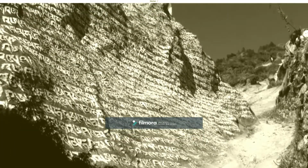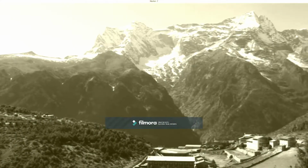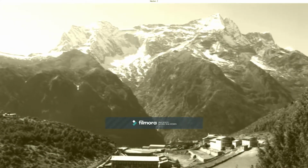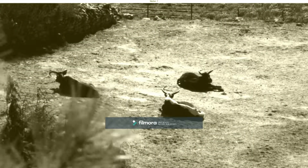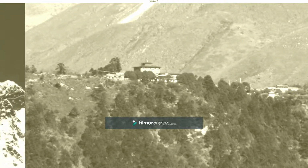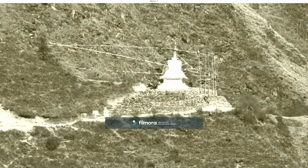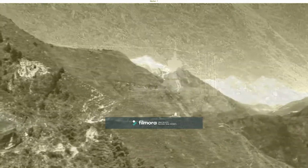There is a lot of construction in Namche, with many new lodges being built. The sound is replaced with the sound of the wind blowing in the trees, and the calming sound here has changed so quickly. Tengboche Monastery can be seen in the distance on a clear day, as well as the summit of Everest. After 20 minutes walking, the ground levels off.